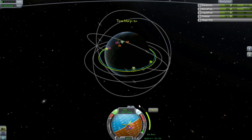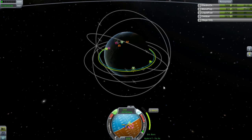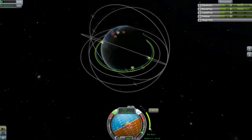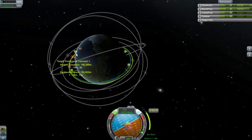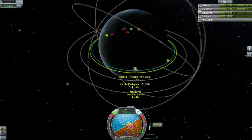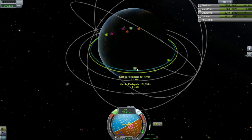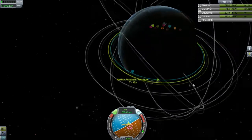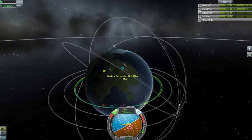Alright, this is looking pretty good. I just need to bring it up to 150, and then the other side, whatever, I don't even know. So, swing this over. Ever so nicely. Yeah, and that's all we needed. That's it for a burn. And I did that with a Rockomax, the mainsail. I can't believe I did that with a mainsail, but whatever.